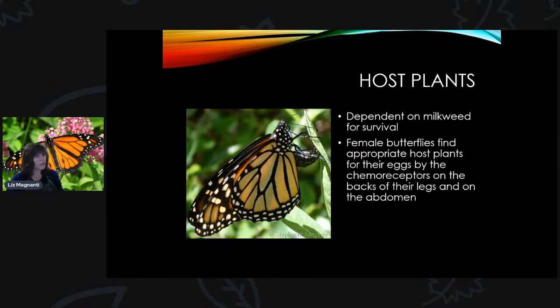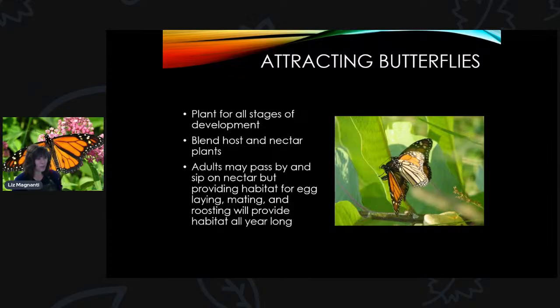But the thing is, you can do some things to help the monarch butterflies. They are dependent on milkweed for survival. This is where the plants that they need to lay their eggs on to give food for those caterpillars. The females can tell that they're on a milkweed plant because they have what are called chemoreceptors on their legs and on their abdomen. So when they land on the appropriate plant, they can taste that they're on the right plant, which is pretty wild. So planting milkweed plants is the best thing that you can do to help the monarch butterfly.